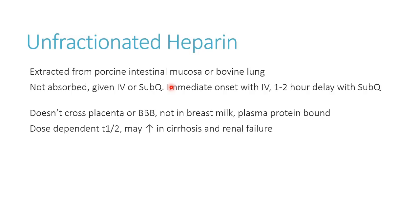Nice things about this: because it is such a large molecule, it doesn't cross things like the placenta, the blood-brain barrier, or breast milk. So it's actually pretty safe for pregnant patients because the fetus really should not be affected. One of the things you'll learn about pregnant patients is they tend to be more at risk for developing clots. They tend to be hypercoagulable, so this can be a concern. You may have to put some patients on heparin who happen to be pregnant.